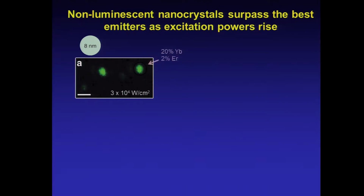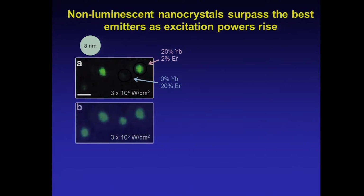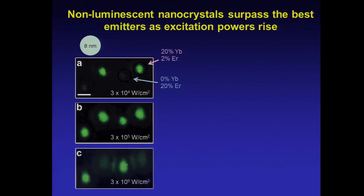So we did that. Here now is an image of a couple of particles that are made the old-fashioned way, 20% terbium, 2% erbium, and then we made some that have no terbium and are 20% erbium. That's sitting right about here. At low powers, only the other ones emit, but as you start to push the power up, you see that the new particles get much, much brighter.